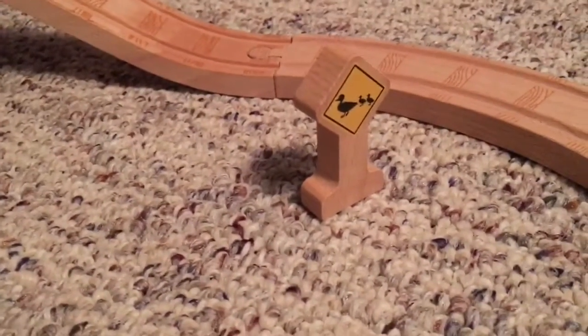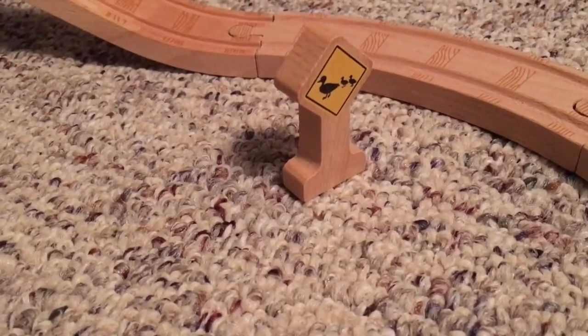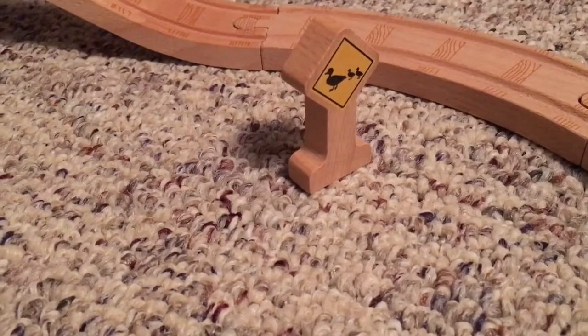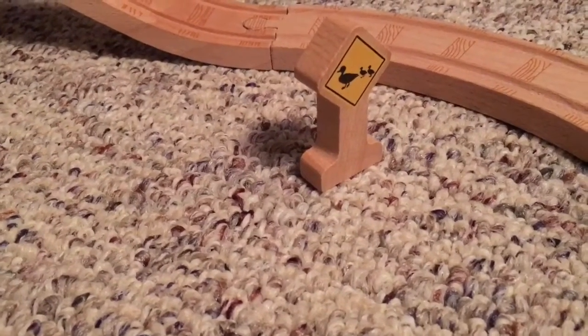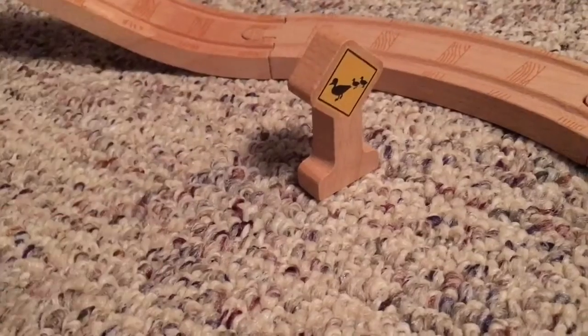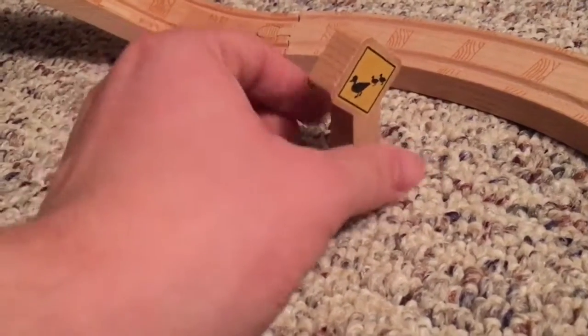Then we also have a duck sign. Before this set, when it was originally released, I think it was a random addition, but after watching Diesel and the Ducklings, I really do feel like this is a cool sign to have. And in Mucking About, there's also some ducks, so I think they should have had these signs there when they were just going on their daily adventures. But it is pretty cheap.